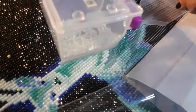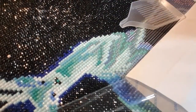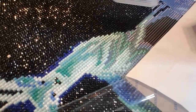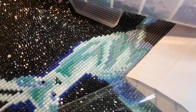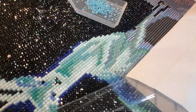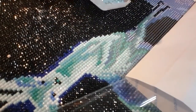Let me see, what color do I need? I'm looking at the questions, but not looking at what I'm doing. S597. Luna is breathing hard because she's sleeping. It's so cute.